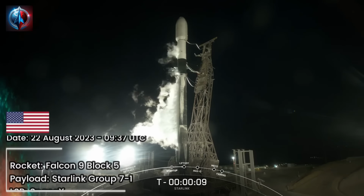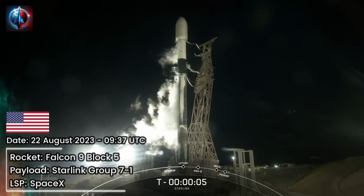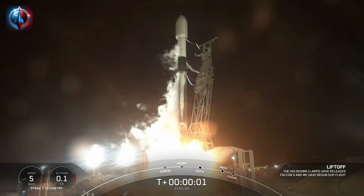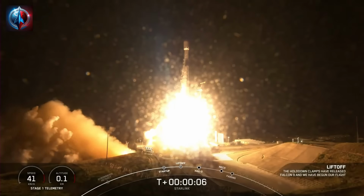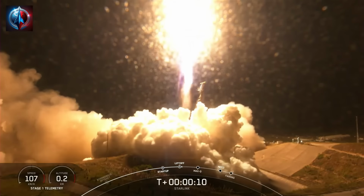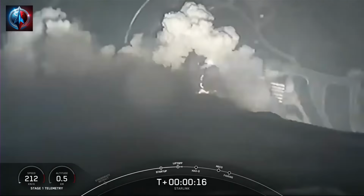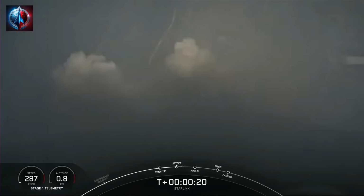Minus 10, 9, 8, 7, 6, 5, 4, 3, 2, 1, 0. Ignition. We have liftoff, go Falcon 9, go SpaceX, go Starlink 2. Vehicle is pitching downrange. Stage 1 propulsion is nominal.